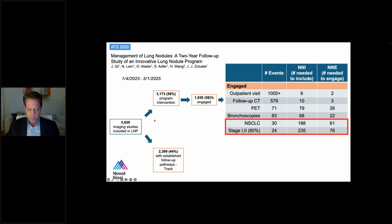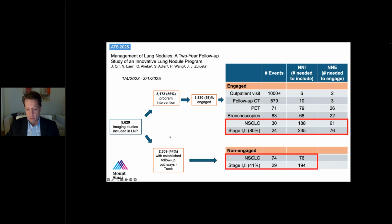Now, in the patients who have an established pathway and do not have to be engaged with, more cancers have been diagnosed, and look at the stage shift. It's 41% in stage 1 and 2. We still don't know exactly the reasons for this big difference. I have a hypothesis that I can leave for the questions maybe, but it's very interesting.